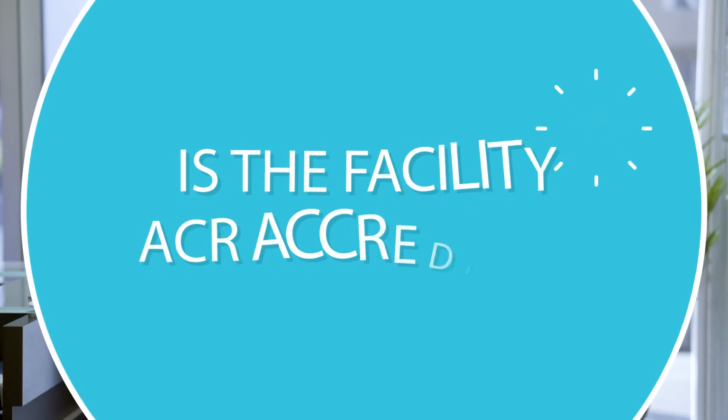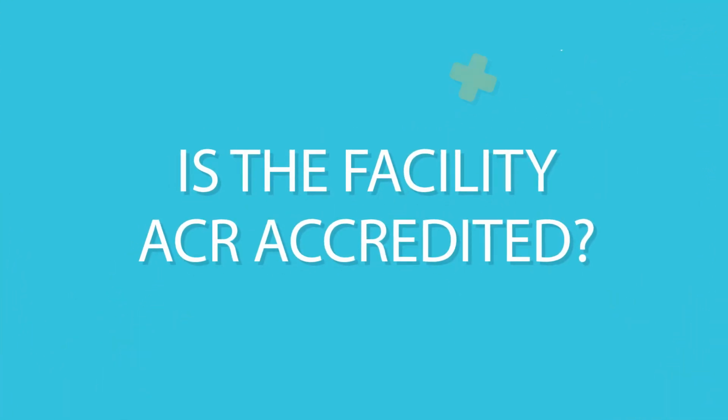and they're obligated to show you if you want to see it with your eyes, as far as the licensing and accreditation and all that. So let's get right to it. Okay, number 1, you want to make sure that the imaging center is accredited by ACR. ACR stands for American College of Radiology.